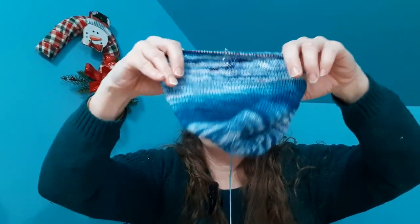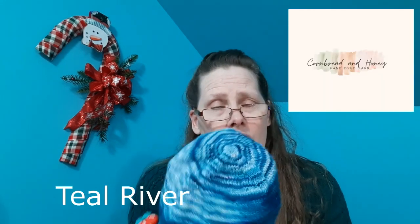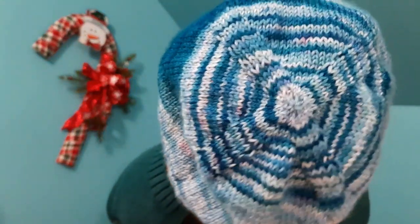But I have my little bag here, and of course inside my little bag is my Musselboro hat that I am working on. Really loving the way this colorway is coming out. It's beautiful. This colorway is Teal River from Cornbread and Honey, and I love it. I love the way the colors are popping in this and the way they're spiraling around. I'm absolutely loving the way it is coming out. Can't wait till I get it further down the line and see how it's actually going to spread out. When I first did it, it was doing some striping, and I really liked the stripe, but now you're getting a nice big pool of a big wide river, like the Teal River, right through there, which I think is so cool for the name. And then you get that Teal River, and I'm hoping it just keeps spiraling right around a nice wide teal, and I think it's going to.